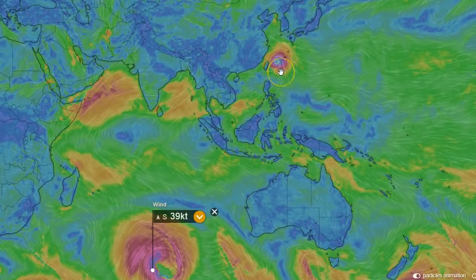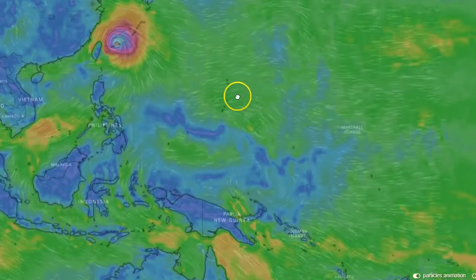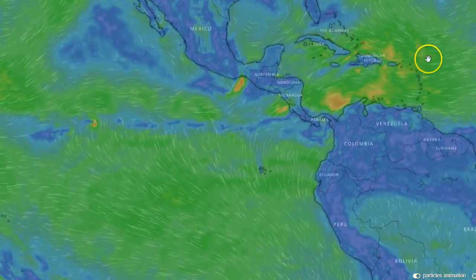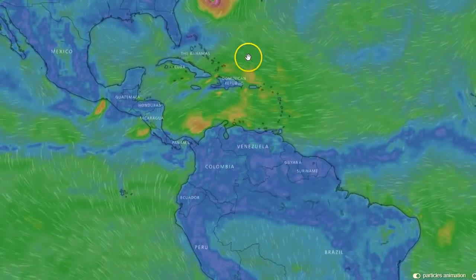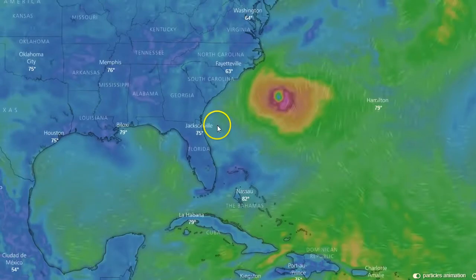So we're going to keep an eye there on the super typhoon, and I'll continue to update if we see any other hurricanes pop up coming out of the alley here. Any that may be heading our way. But that's it for now.